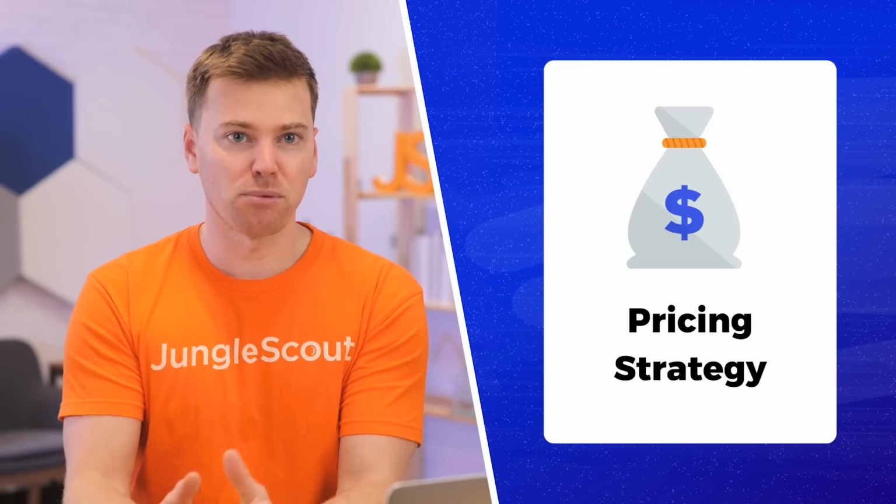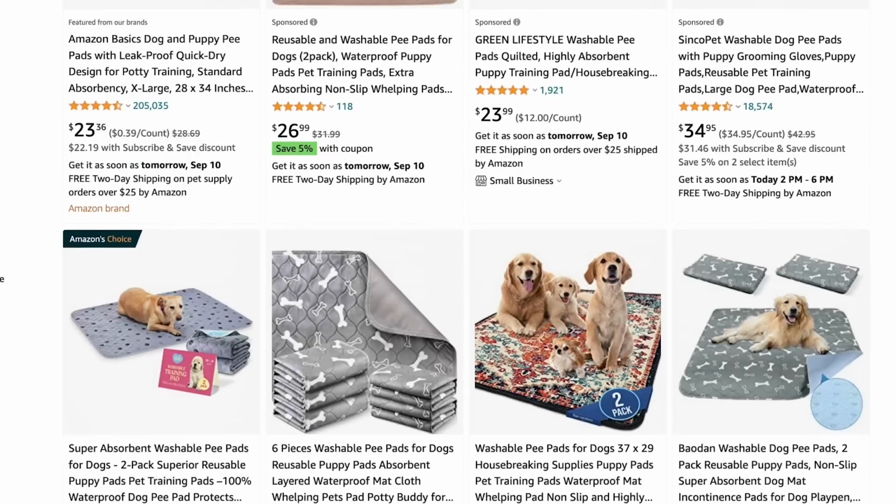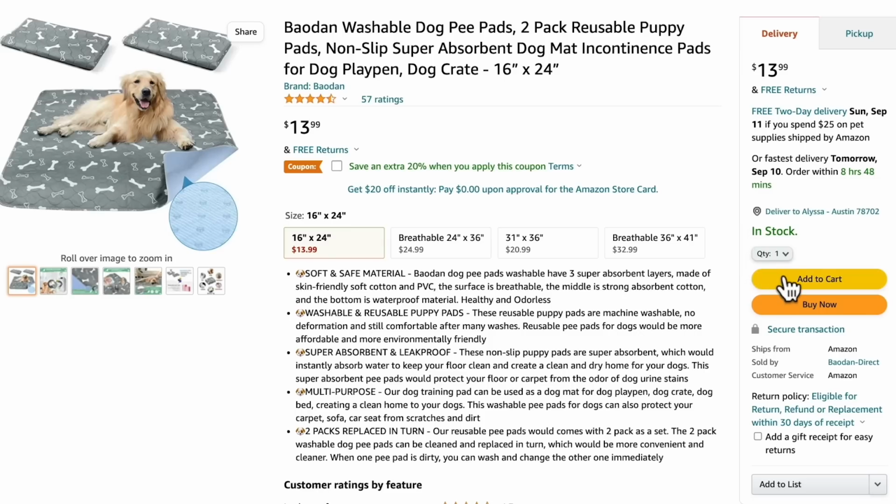It all starts with your pricing strategy. It's no secret that on Amazon, price plays a huge role in why shoppers buy. That's why it's super important to make sure your price is very competitive.